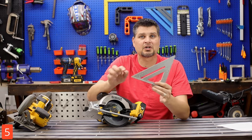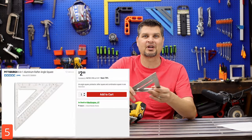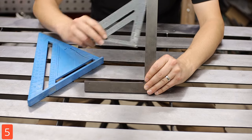And I am not sold on any brand of framing squares. This is the cheapest one you can get from Harbor Freight, and I was blown away at how accurate it was. So, sure, I'm gonna stick with that.